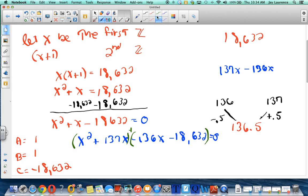All right, and then let me see here. Who would tell me the next thing? Who wants to give me the answer? Oh, I think Irina would say, let's take the GCF out of the first group, Mr. Laurence, and get x times the quantity of x plus 137. And then the GCF of the second group, Mr. Laurence, would be negative 136 times the quantity of x plus 137. And Irina, you'd be dead on the money.